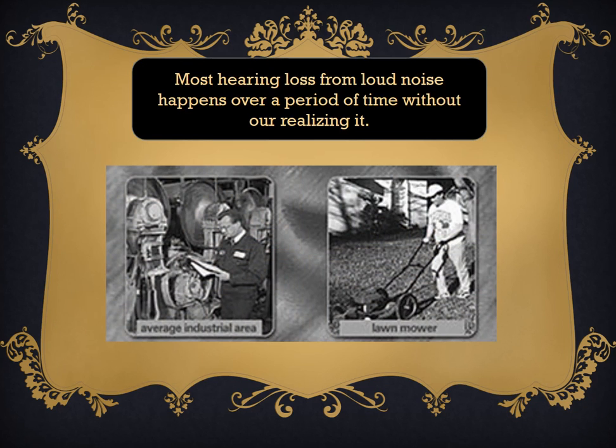Most of the time, hearing loss from loud noises happens over a period of time, and we don't really even realize it. We don't know that we're not hearing like we once did. We might realize it when we're constantly asking people what they said, or to speak up, or turning up volume on stuff. But for a while, we probably won't even realize that we've got a hearing loss.